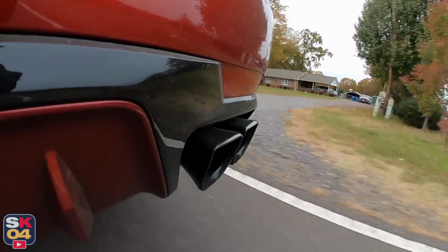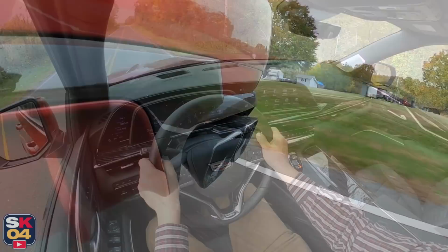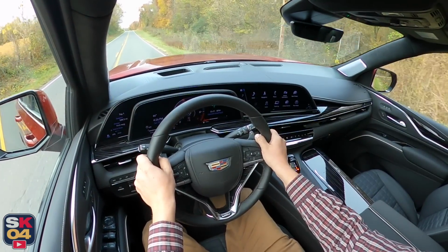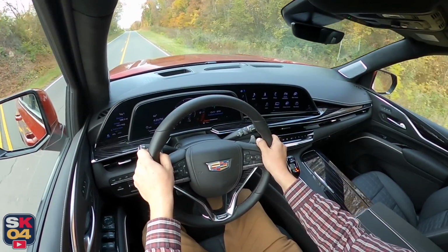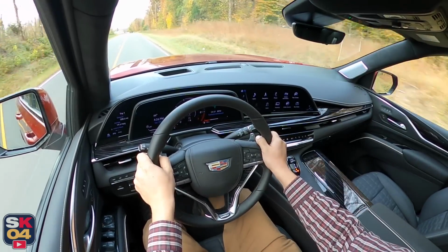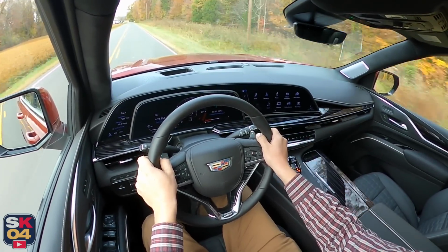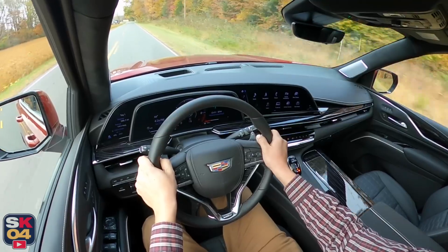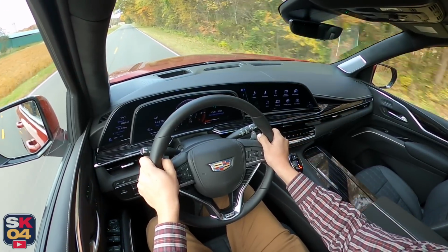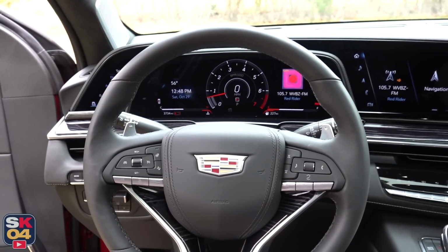Additionally, a launch control function is available via V-Mode that lets the V-Series perform optimal acceleration runs from a stop. You can access this feature when in V-Mode by holding down the brake pedal and then applying the accelerator pedal fully. And when the traction control lamp begins to flash, you just release the brake pedal and go. Now let's go ahead and hear how she sounds.